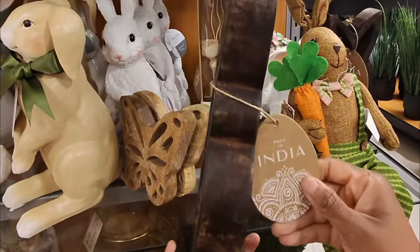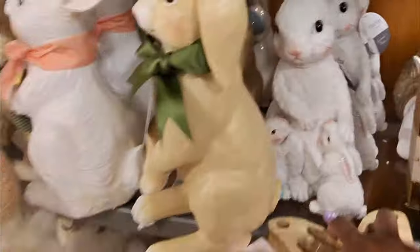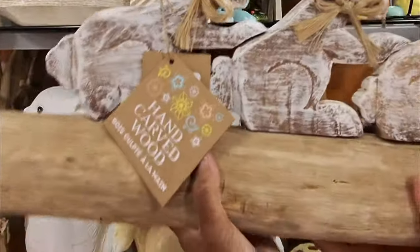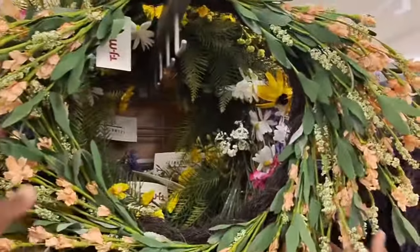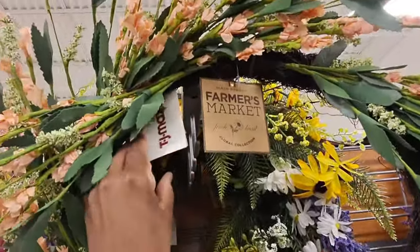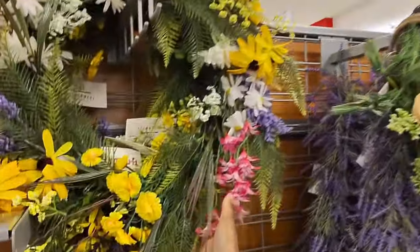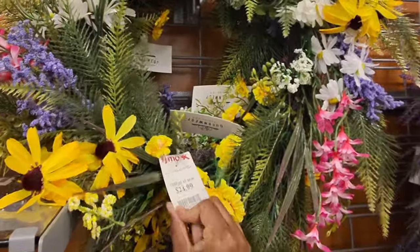This is cute. Made in India. $4.99. Little butterfly. $4.99. Carved wood. This is cool. $24.99. Squeeze and be happy. $5.99. Nice spring and Easter wreaths. This is pretty. Main Street Farmers Market. $24.99. Oh, I like this one. I love this one. This one is only $24.99.